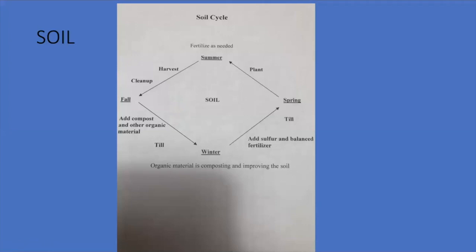So here's that soil cycle that I was telling you about. This came from one of our master gardeners in Flagstaff. This is just a really good flow chart that he uses.